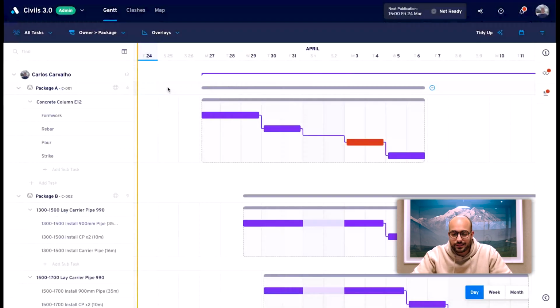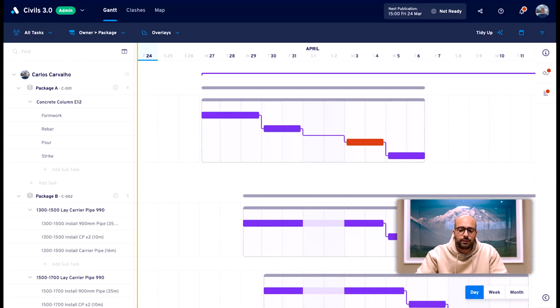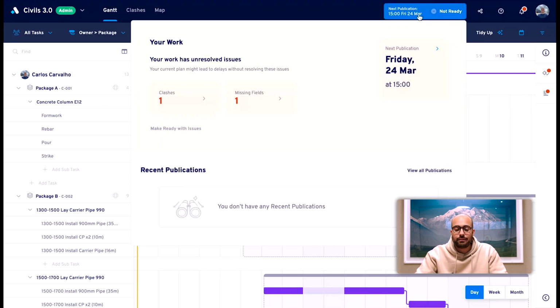Let's head back to the Gantt and take a look at what this means for our team. So, let's pretend I'm an engineer responsible for a small section of our project. In this case, I am looking after package A and package B. Instead of updating my plan whenever I remember, Aphex has notified me of our new project deadline and reminded me that that deadline is today. Once I've gone over my work, I can mark it as ready, which signifies that everything is up to date.